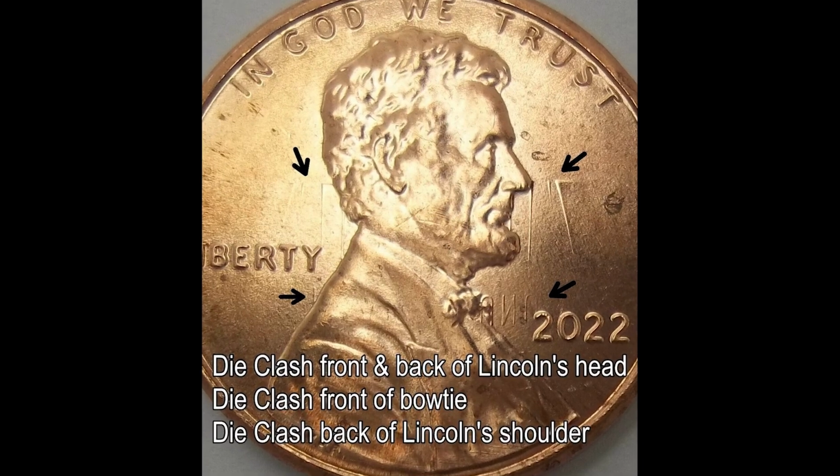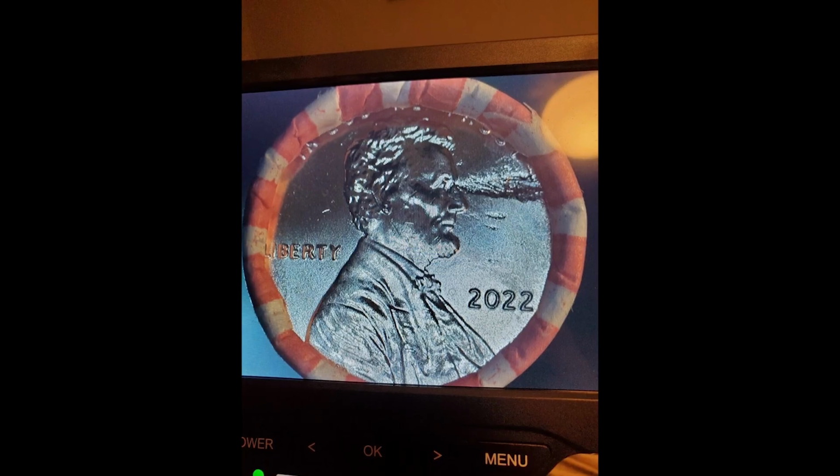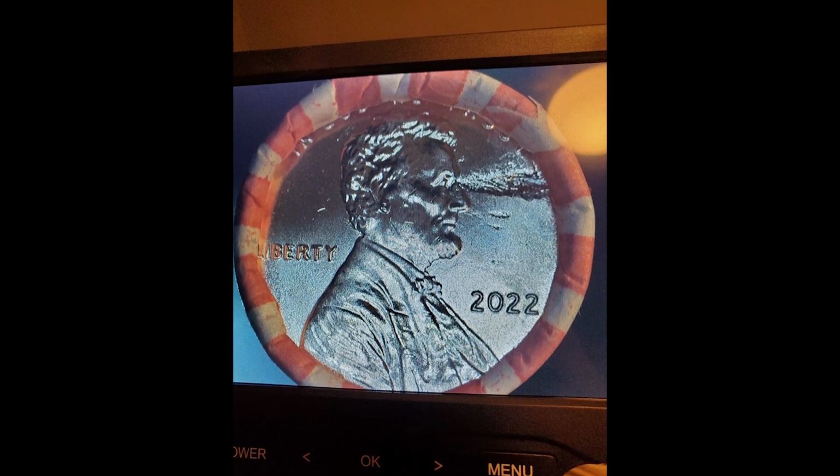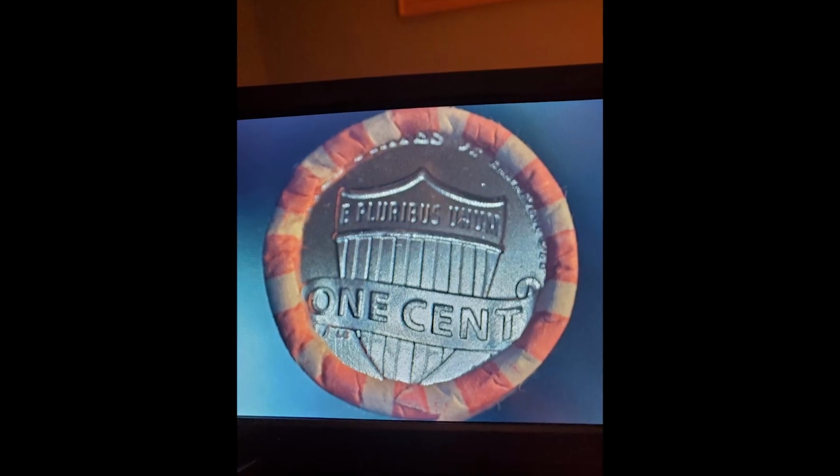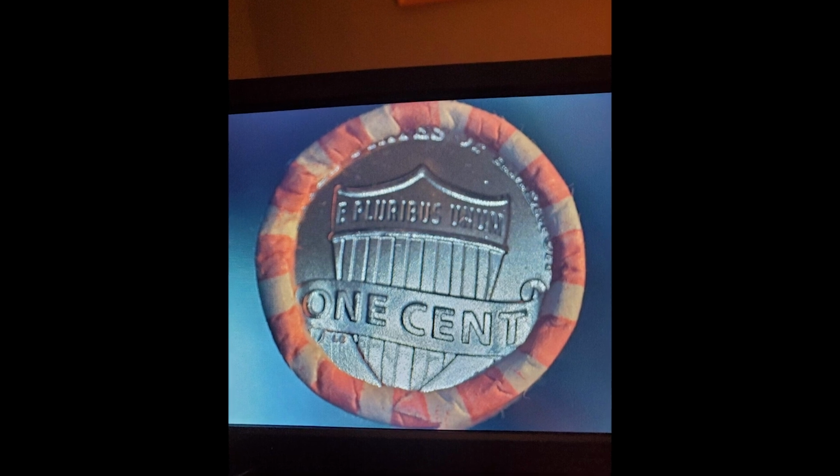So here we go. Now this person was able to sell 2 rolls for $175. Essentially, what this person is calling this is a strike through error. They're calling it the Lincoln X-ray vision. I've never seen this before, but I could see what he's talking about there.